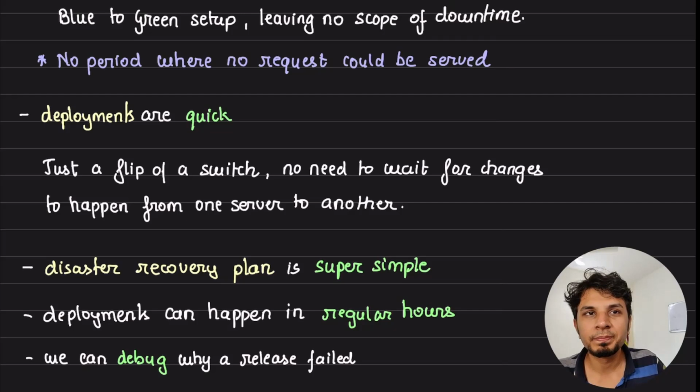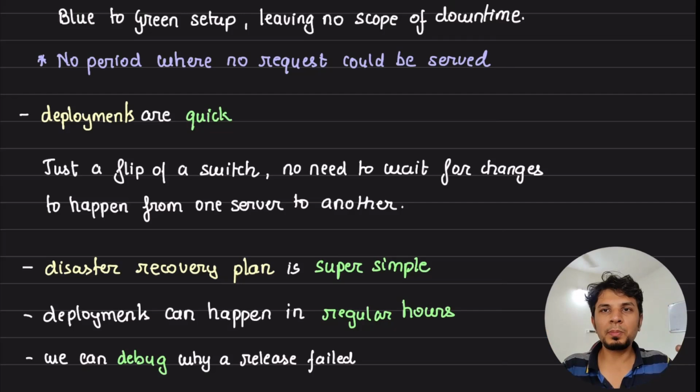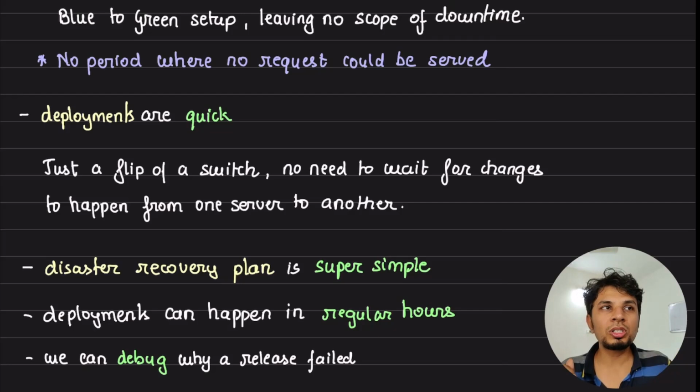So with blue green, the best case is you have that blue setup already running and you are just flipping the traffic. But even in case you don't have that, because you have adopted blue green deployment, you would have the necessary scripts and automations to take your old artifact and create a fleet out of it. So your disaster recovery plan looks like a normal deployment and would happen very quickly, as we just saw. Right, so you would have a very simple disaster recovery plan, and you'd already have the necessary automations in place because your normal deployment and your disaster recovery look exactly the same.